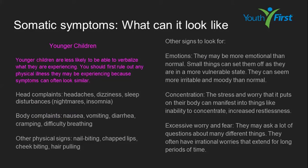As far as the physical symptoms, I think about them in a couple different categories. I think about physical symptoms that are more related to tension. When you're anxious, you're tense. So this is going to come out in things like headaches, clenched fists. They might be more edgy or jumpy than normal. Tension can affect the way you concentrate and focus in class. So students are going to have trouble focusing for long periods of time.